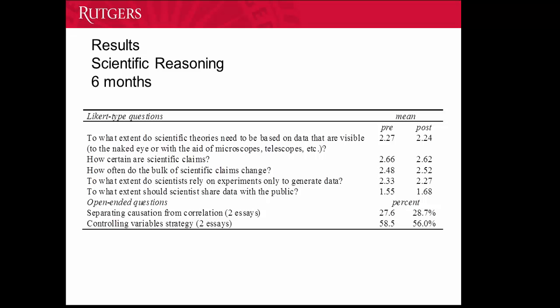Folks said, like, not at all certain, right? How often the bulk of claims change? We had numbers as high as 75% of the time, which is really high. I mean, we know lots of things are changing, but I'd like to think the bulk of scientific knowledge is not changing 75% of the time. And this was over a 5-year period, right?